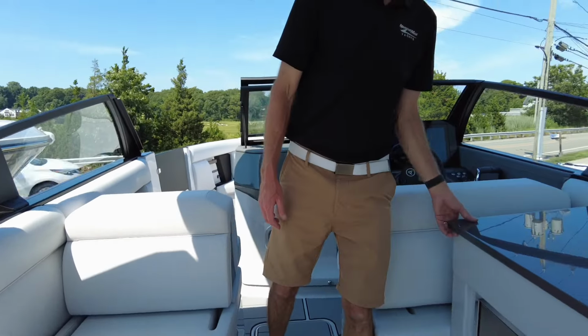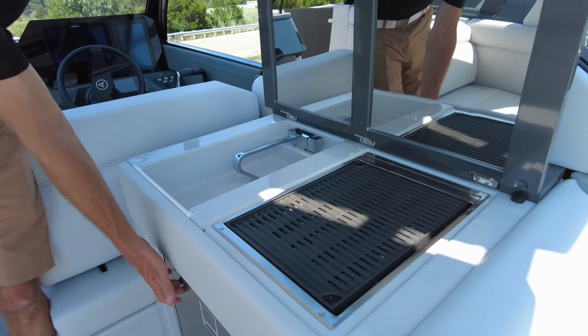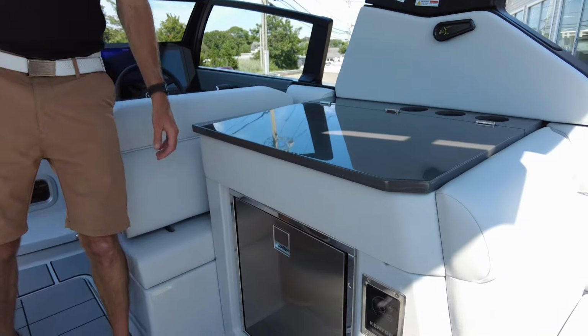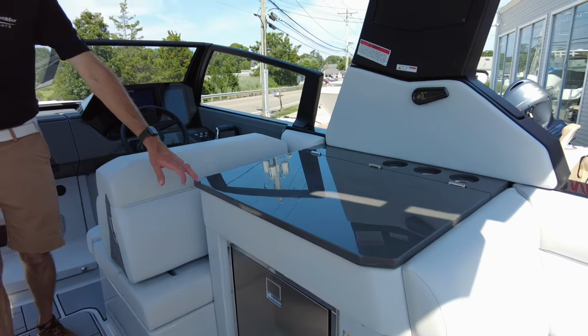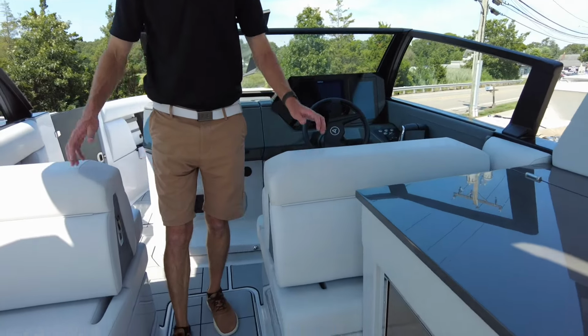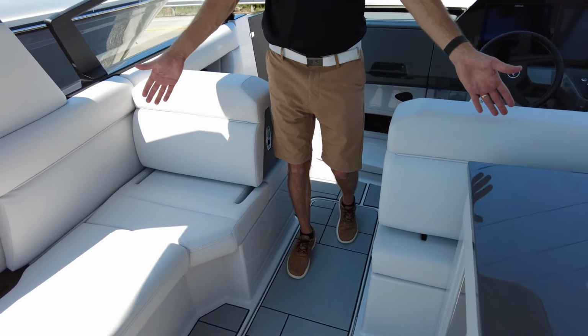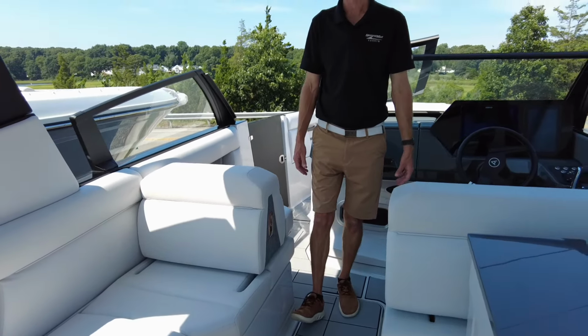This model has the optional grill and sink with the refrigerator underneath. So you could spend an entire day grilling out on the water with your family and friends. Cup holders in the back on top of the Corian countertop. Storage underneath the floor. And both the helm seat and the co-pilot are adjustable backrests that move forward and back with the bolsters for added height if you wanted to use it as a leaning post.